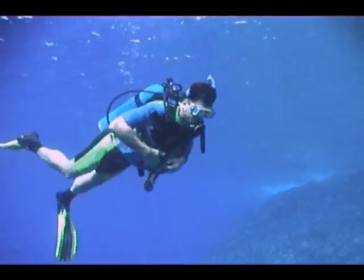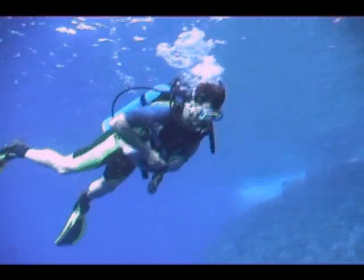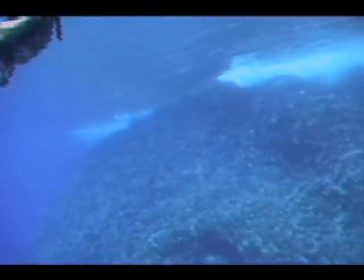As we descend for the first dive in Maui, we're diving off the back wall of Molokini. The water is just absolutely gorgeous. I've been told that the visibility is 160 feet.